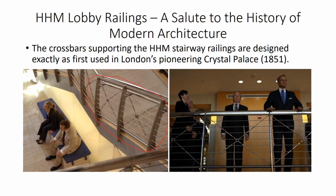There's also a second reference to the Crystal Palace of London in the railings used in the lobby at HHM. In particular, this crossbar structure used to support the railings. This particular crossbar structure was first used as a major innovation in the Crystal Palace, and these crossbar structures are exactly as used in the Crystal Palace.